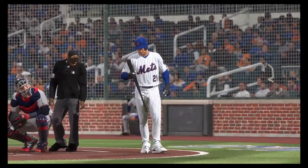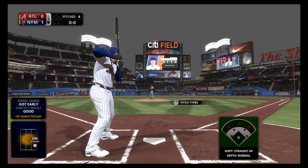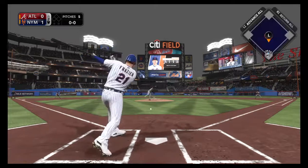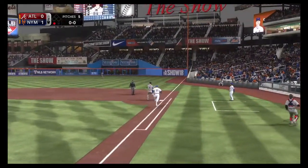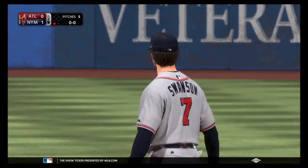Here's Todd Frazier now. He's hitting in the 270s on the season coming into this one. Here's the first pitch to him. Hit back up the middle. On the first, so a good bounce back pitch there as he gets the ground ball for the first out.